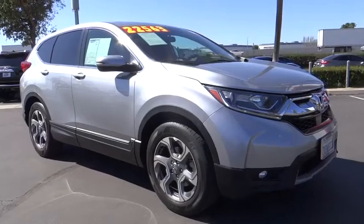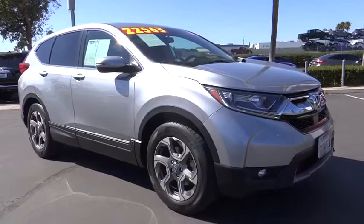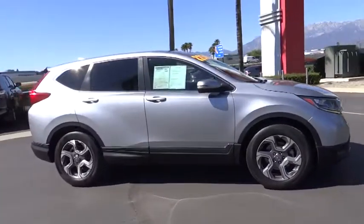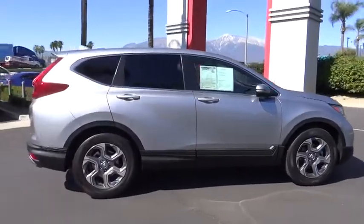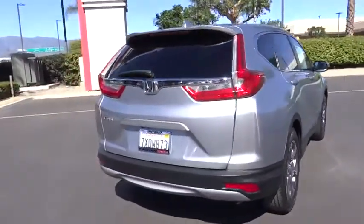Make a great choice today with the 2017 Honda CR-V. CR-V, a top recommended vehicle because of its car-like driving manners, good value, cool technology, and comfy interior. This vehicle has less than 25,000 miles.